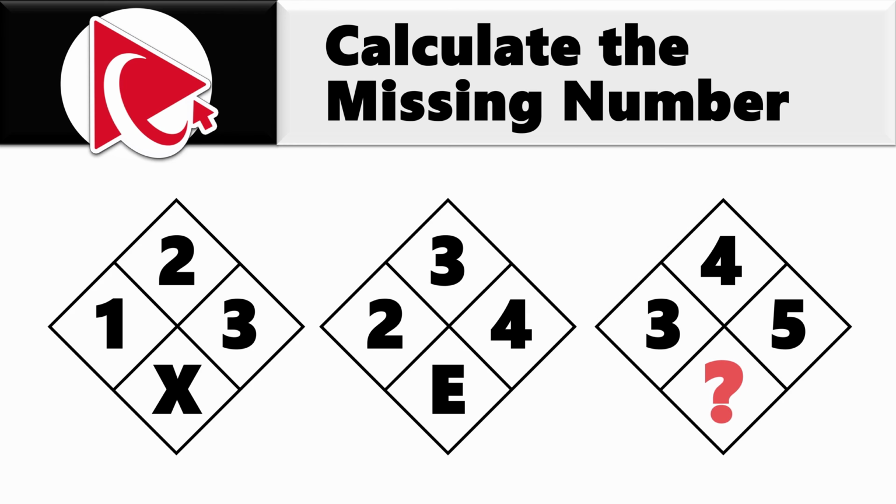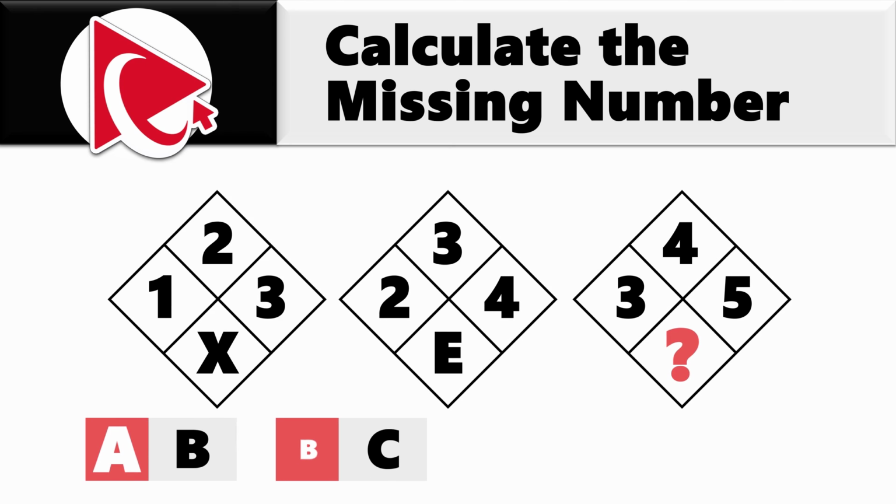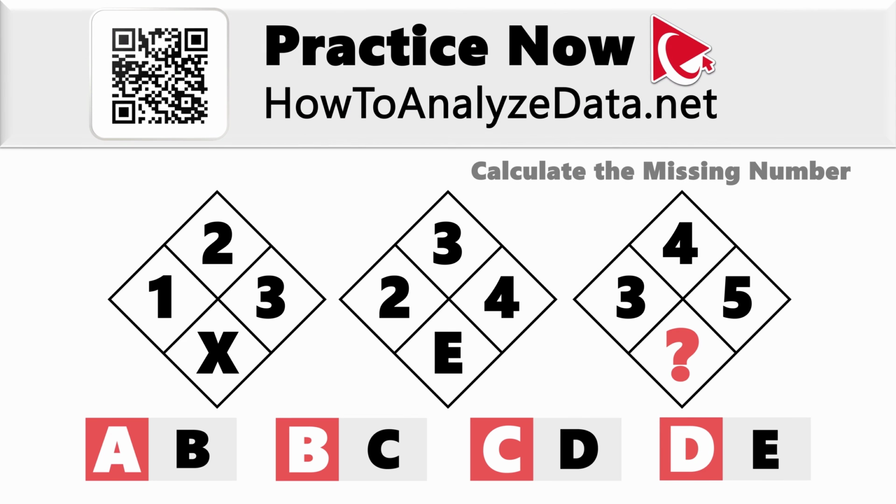What's interesting here is that if you also look across each diamond, you see the pattern clockwise. In the first diamond, the pattern is 1, 2, 3, and then comes the letter X. In the second diamond, there might be a pattern 2, 3, and 4, and then comes the letter E. And then in the third diamond, the numbers are 3, 4, and 5, and then comes something missing. Well, I'll correct myself. I think the missing something is a letter, because we have 4 possible choices for the answer. Choice A, letter B, choice B, letter C, choice C, letter D, and then last but not least, choice D, letter E. Well, I totally agree with you that this is a tricky question.